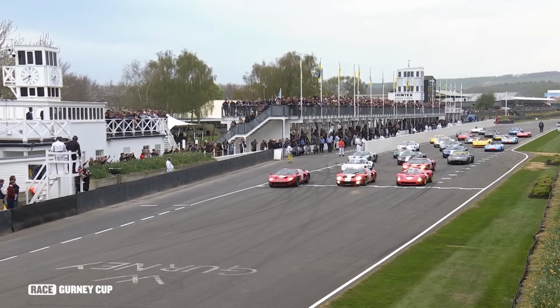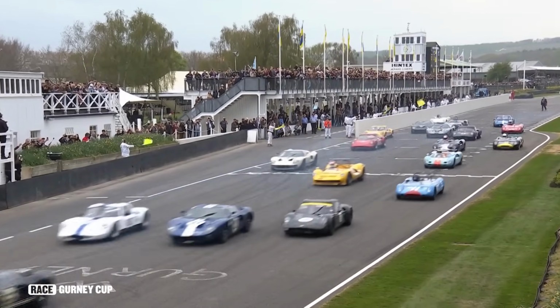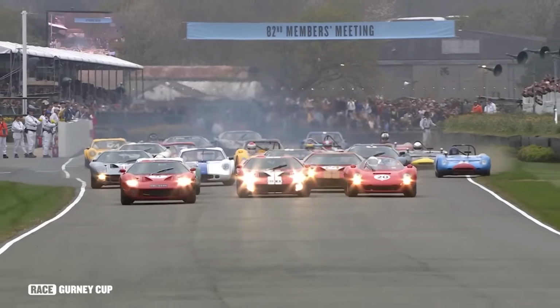And David Franklin, the flag flies. We've got the race underway, and it's a good start from Richard Mines from that pole position in the GT40.